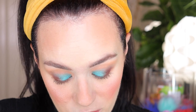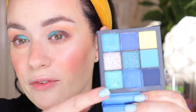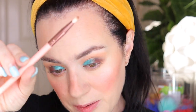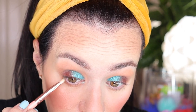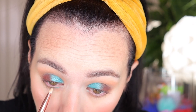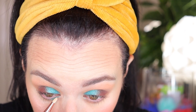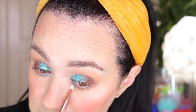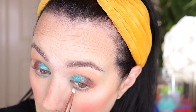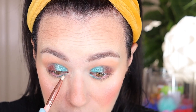Okay, so now we're gonna do the bottom area, and what I will do is I'm gonna go into this sapphire again right here. I'm gonna use this BH Cosmetics brush number 11. It's kind of pointy, so let me spray it a bit, and I want to use this in that blue and bring it all over the bottom lash line here. Maybe just halfway I will do the other half. I will do brown. So I'm gonna do the same thing on this eye. I really like this color.